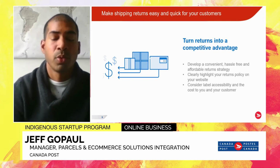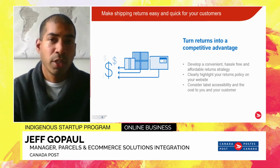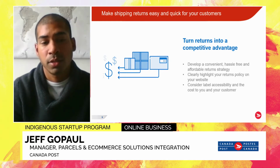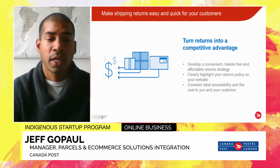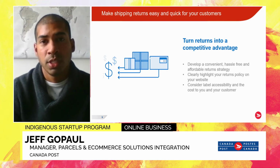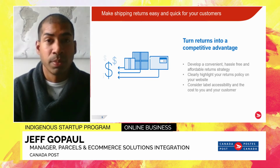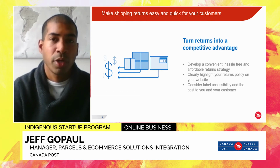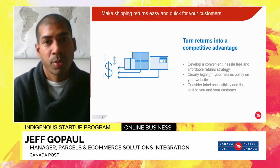So here are a few important elements to consider. Make sure that your policy, including any cost for the customer and refund timelines, is clearly outlined and easy to find on the site to keep customers informed and confident in their purchase. When determining how you provide return labels, think of the customer's ease and accessibility. Label on demand means that customers will need to contact you somehow and print the label, for example, which may create friction on their end if they don't have a printer.